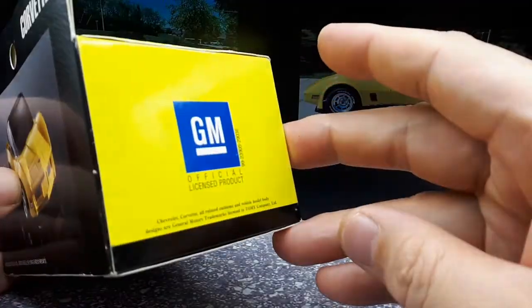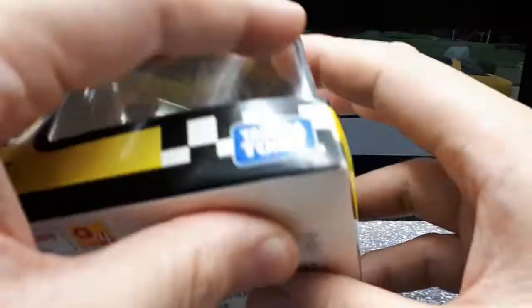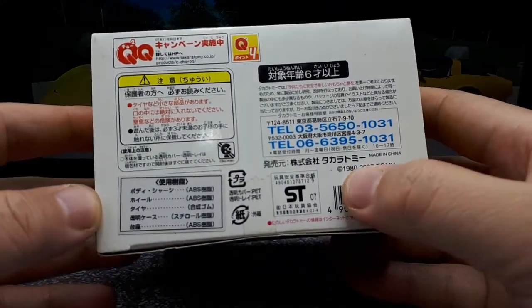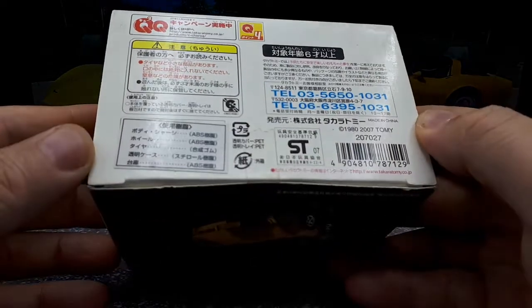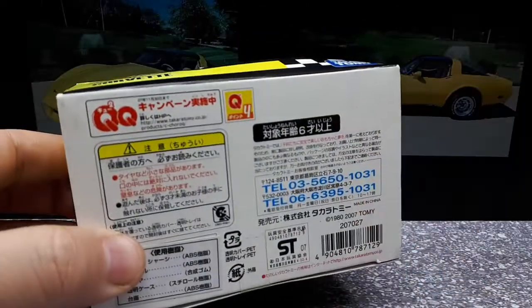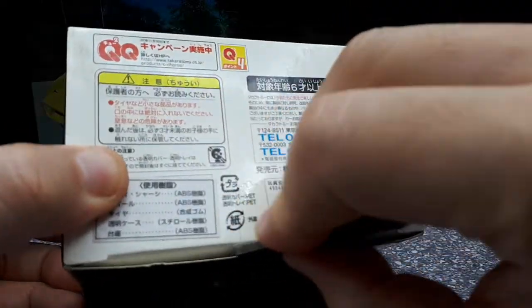An image, GM official, and then the bottom says 2007, original copyright 1980, and then 2007 for this one. This seems to be a completely new product. It's still taped together, so let us open this guy and see what's happening.